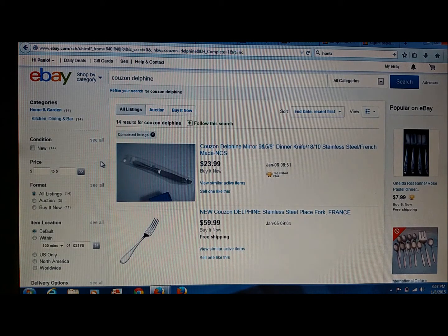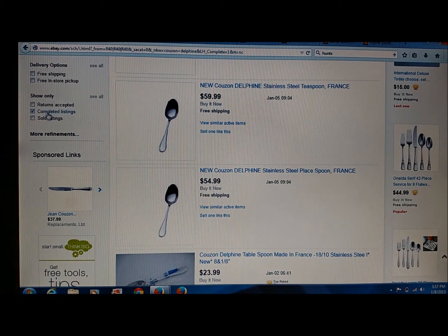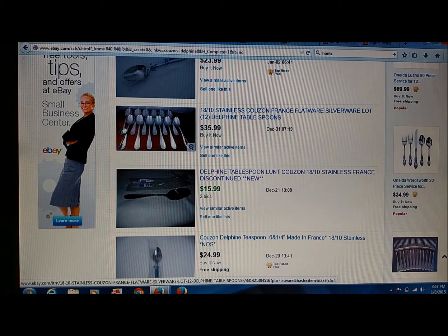So I looked on eBay and found that there had been 14 items that have gone through. I'm looking at the completed listings here, and only one of them actually sold, and that was for $15.99 for one single tablespoon, which happens to be what I have.